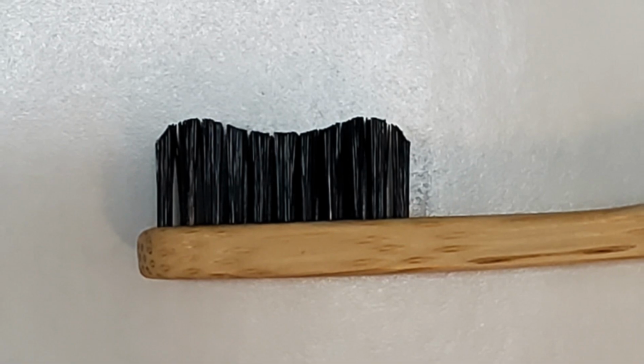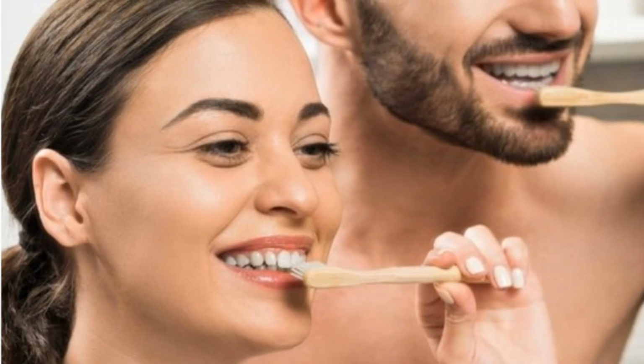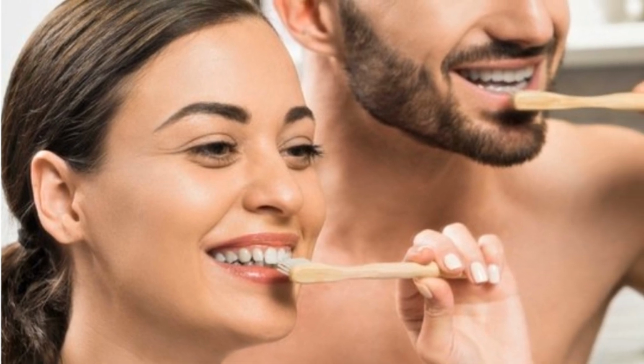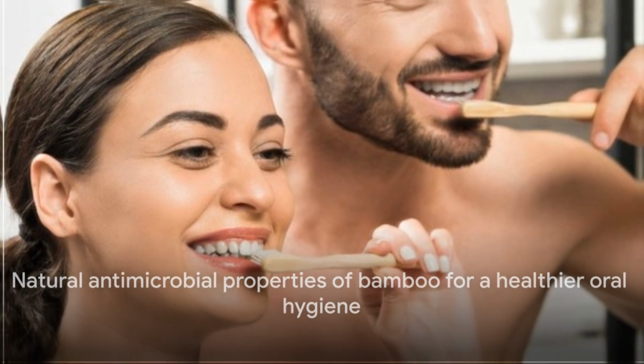3. Bamboo toothbrushes are naturally antimicrobial. Bamboo has the fantastic property of being able to kill bacteria. This means fewer germs on your toothbrush and a healthier you.